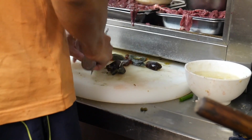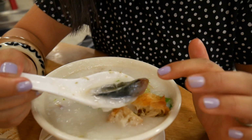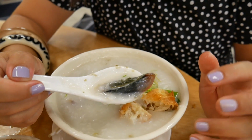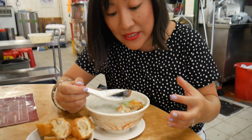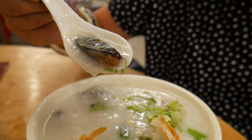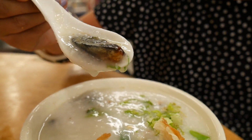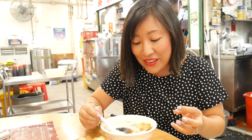I've got to eat this century egg. So it's been sliced into wedges, and century egg is usually a duck egg which has been preserved in an ash mixture for sometimes a few weeks or a few months. And you can see that it's a really unusual looking egg. So it's black, almost greeny black in its colour. The white has turned almost into a jelly, so a dark jelly, and then the inside, the yolk, is like a dark greeny black creamy mess. Let's try it.